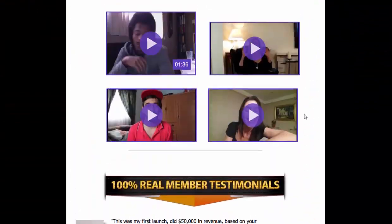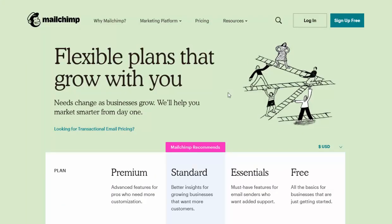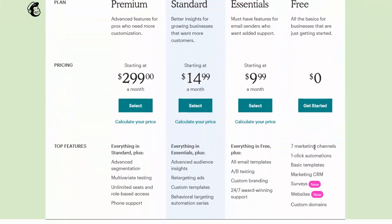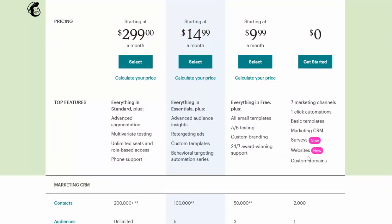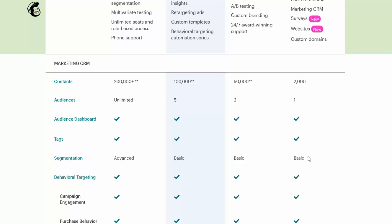But basically, I want all of you guys that are looking to get started in email marketing and building your list to understand, MailChimp has a really good free option. I didn't even know this existed. One of my elite students told me, hey, have you seen the MailChimp free option? Because you get a website, you get 2,000 people on your list. Well, I mean, you don't get 2,000 people on your list. You get to build an email list of up to 2,000 people for free.